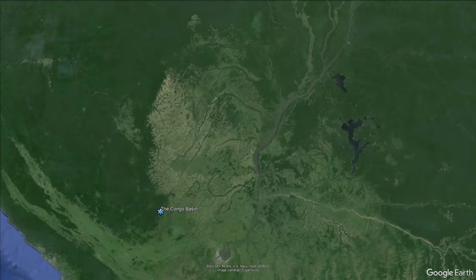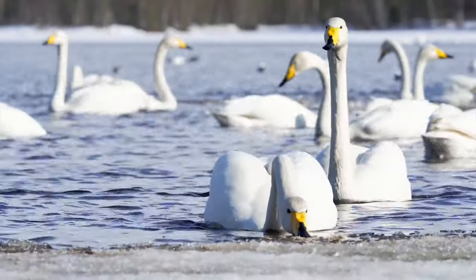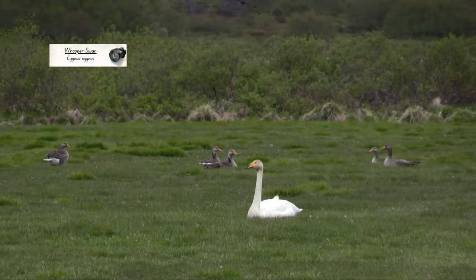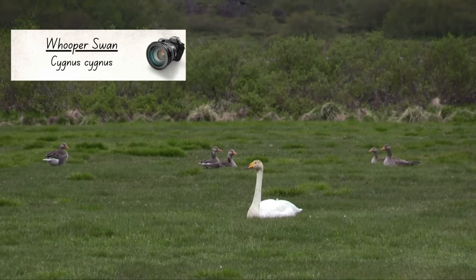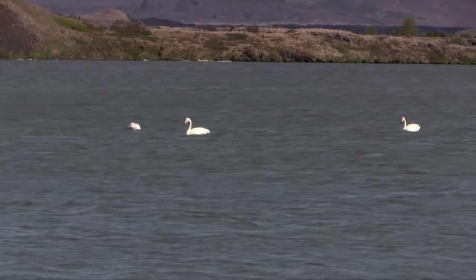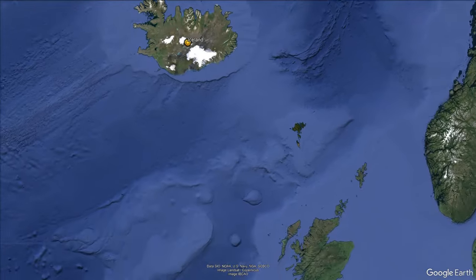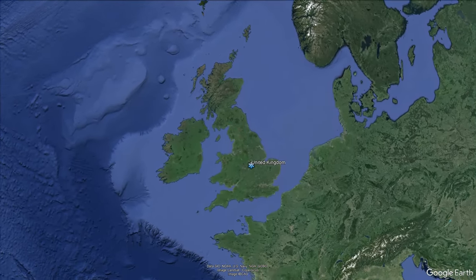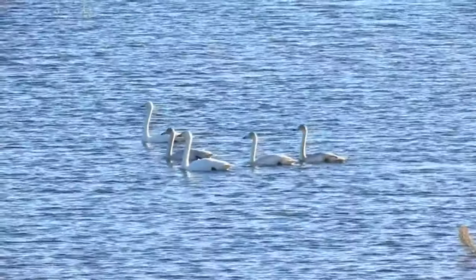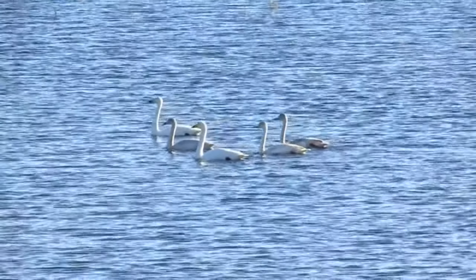One bird which definitely doesn't have to worry about deserts on its migration is the whooper swan. These are winter visitors and arrive in the UK, usually starting in Scotland, from October before gradually moving down the country. Whooper swans breed in Iceland, a mere 850 miles away, and those that are successful at rearing chicks will often travel as a family group. They depart the UK to head northwards once more around March.